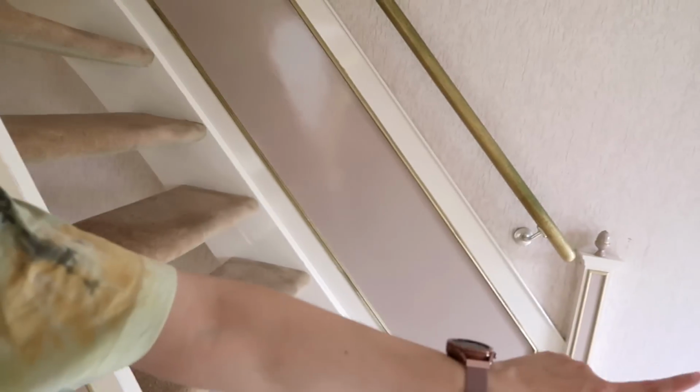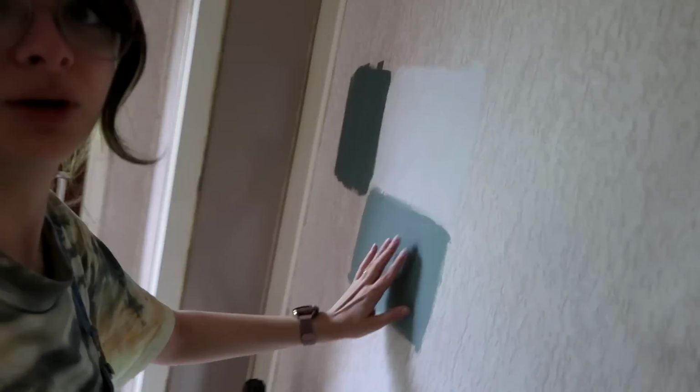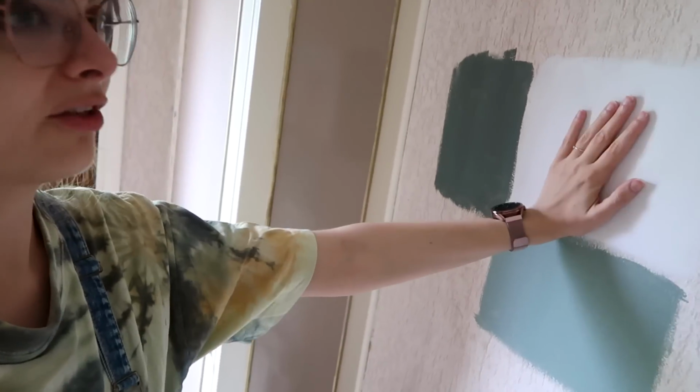And then I got the grayish green that's going to go all around here and the hallways, that bit underneath the wallpaper. So it's this color right here, that one. And then this is going to go on the walls. I got that as well. And this is actually going in the bedrooms. So I got a top of that as well.